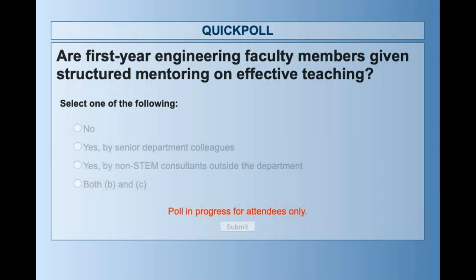I see some of you have already voted. That's terrific. I'm seeing that more than half of you are saying no, that there's not structured mentoring on effective teaching. And if you're in that category, you're not alone. If you look at many places where we've gone to work with folks on supporting new faculty, that is a common story. So if you're in that category of not having that be done, you're not alone.